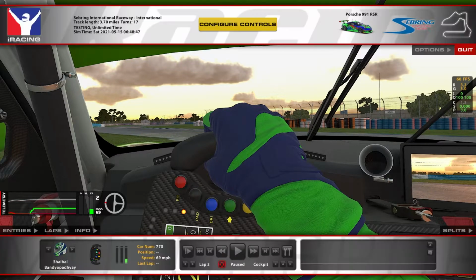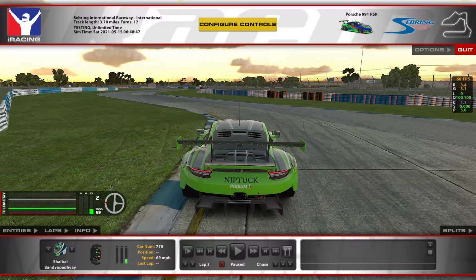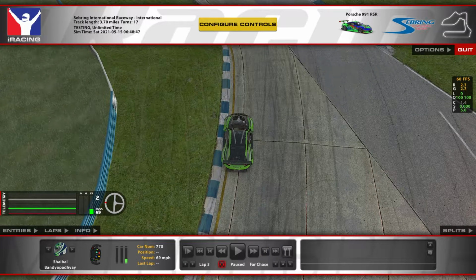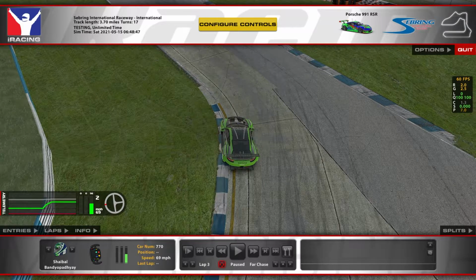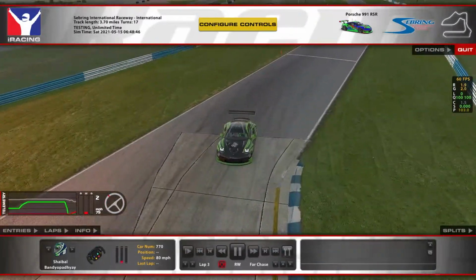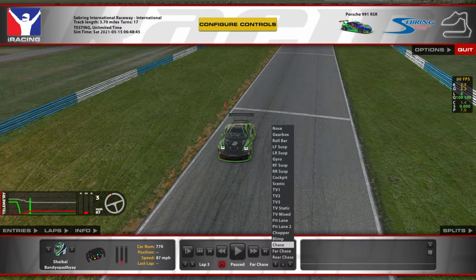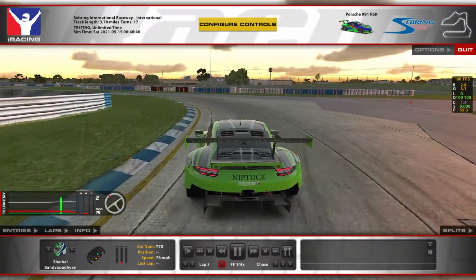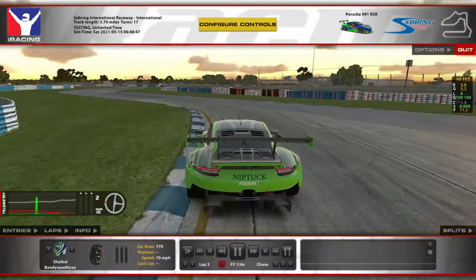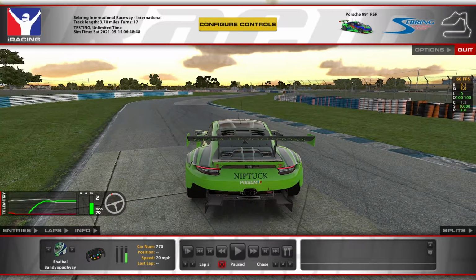Let me switch to chase view here. Where is this? Let me actually go to far chase. Pretty much right here, as you can see, the curb sticks out a lot. So if you came in any earlier, let's go back to chase here. So if you came in earlier, you would have been caught off guard, and you'd be really clobbering that curb really hard. I took a little bit.